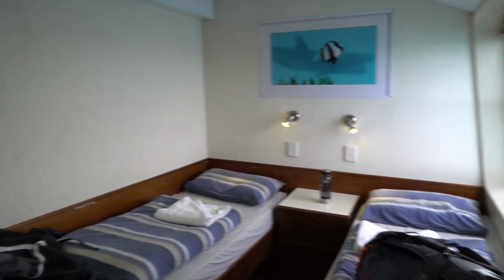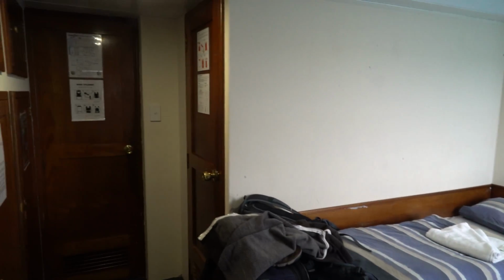Alright you guys, so we've made it to the Ocean Quest, and this is where we're spending the next 2 nights, and we're going to do some night diving tonight. We've got a little briefing, so I'm going to make this quick and get to the briefing. But yeah, this is the room right here. I'll show you guys. Not too bad. I've got a roommate too, Simone, so yeah, got to get to this briefing, you guys.